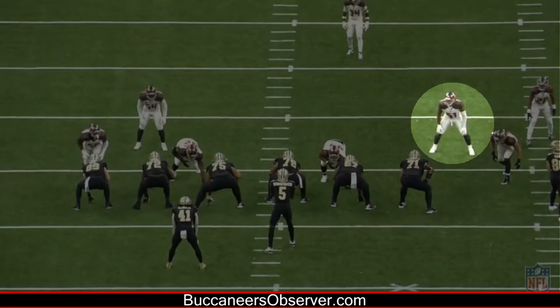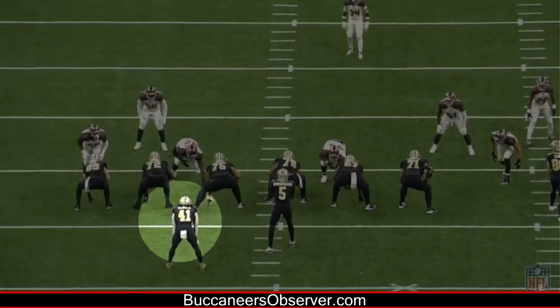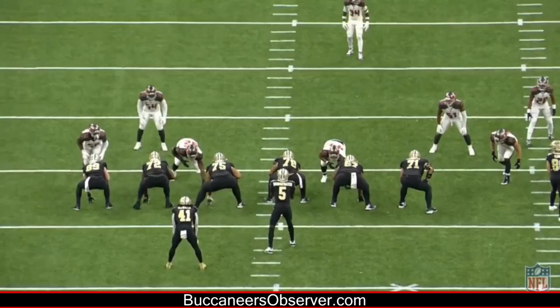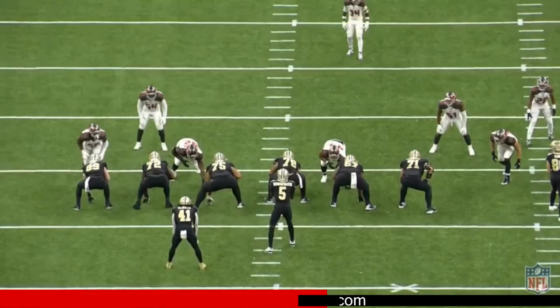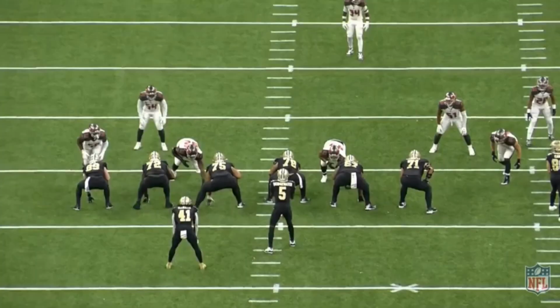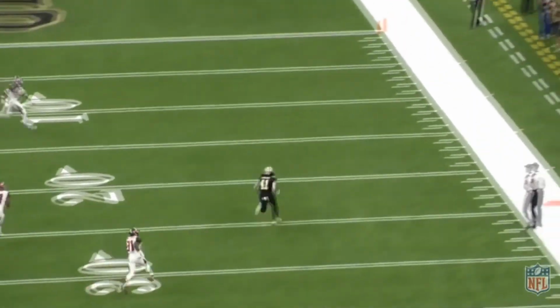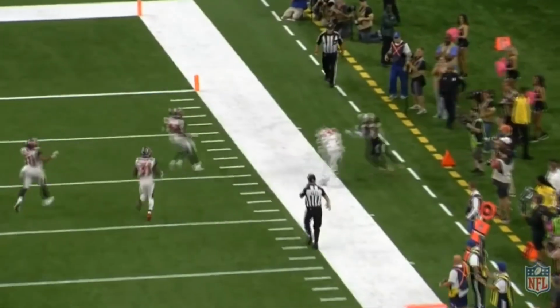11:20 left in the fourth quarter. The score is 24-17. This is 3rd and 3. You see Kevin Minter. He's in charge of covering Alvin Kamara. Kamara goes for a swing route. He catches it in the flats. Unfortunately, Minter falls down before he gets to him, going into coverage. Keep an eye on Minter. See, he just fell down there, allowing Kamara to get a good run.